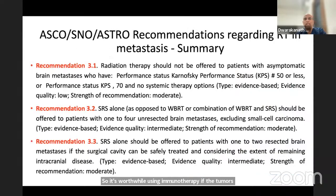So finally, I'll come to the recommendations, which is a summary. The first recommendation, it should not be offered to patients with asymptomatic brain metastasis who have KPS less than 50, or a KPS 70 but no systemic therapy options. SRS alone should be offered to patients with 1 to 4 unresected metastases, excluding small cell carcinomas. It should be offered to patients after surgery also to increase local control.